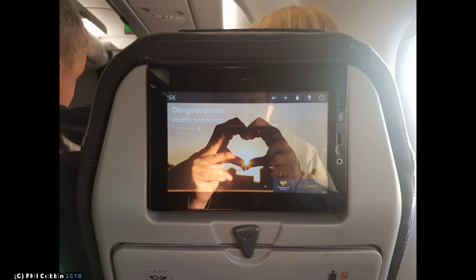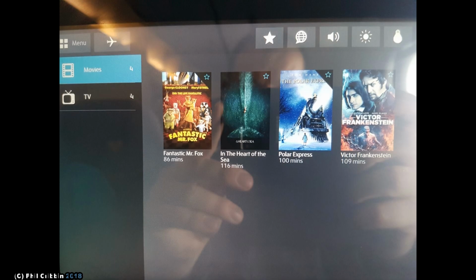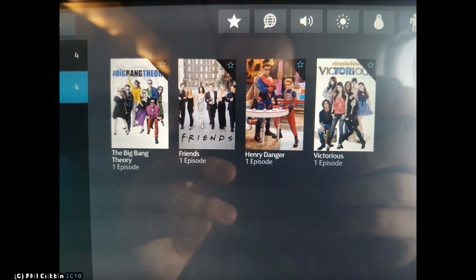The seatback TV screens are a fair size, and the touch sensitivity is excellent, though it can be a bit tricky navigating through the menus due to a lack of a scroll bar. The audio selection was excellent, with a choice of over 450 audio programs. The visual entertainment, however, was appalling. If you didn't upgrade, you had a choice of 4 movies, all of which were aimed at children, or 4 TV shows, with an episode from each, and 2 of those were aimed at kids.